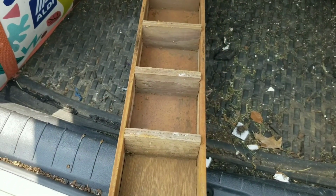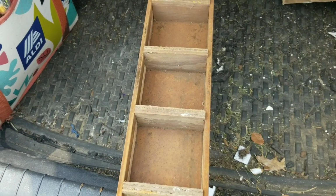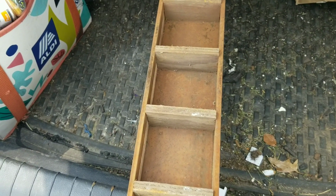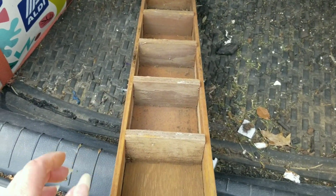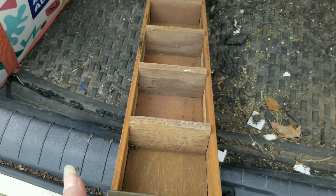You could set it out for display and put little smalls in each one of the sections. Or, and this is probably what I'm going to do, on a narrow wall, you can hang it and display items. So I was really happy to grab that. He was asking $8. I got it for $6.